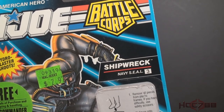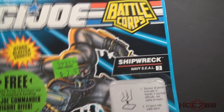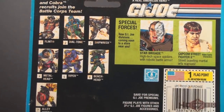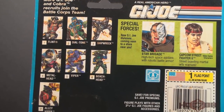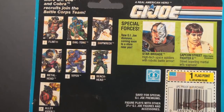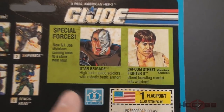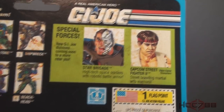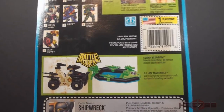In the last few years of the toy line, carded figures were numbered. Shipwreck is number 3. On the back of the card, you have the cross cell with some of the other figures that were available. There were a lot fewer figures released in 1994 than in 1993, thank God. 1993 was just too much. There's an advertisement for a couple of the sub-factions, Star Brigade and Street Fighter 2. There's a single flag point. There's an ad for a couple vehicles, and we've already reviewed the Manta Ray.